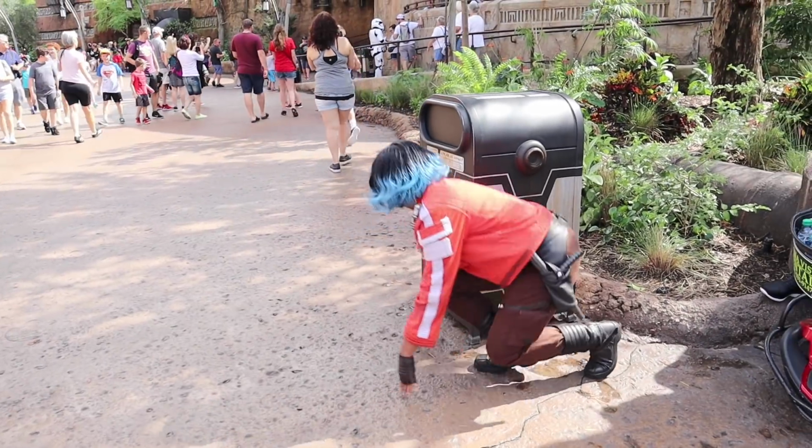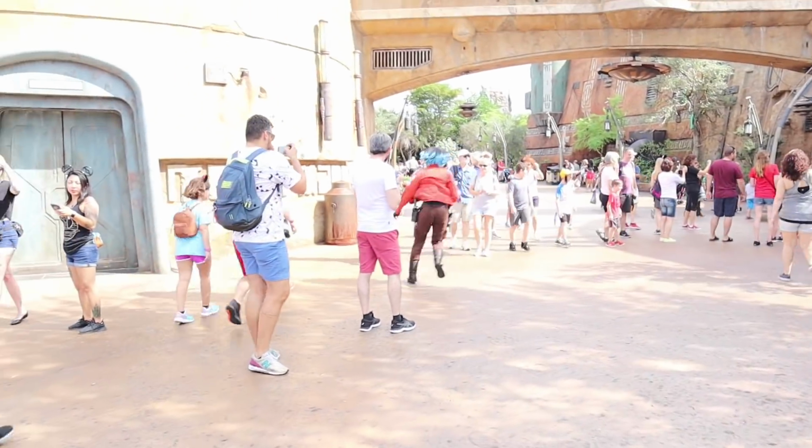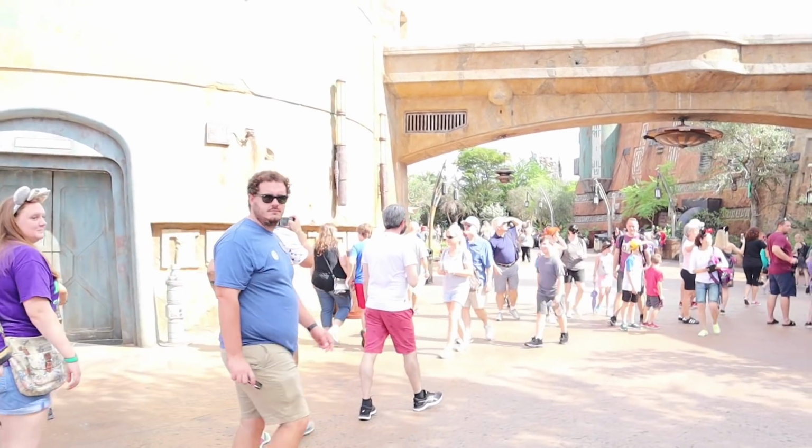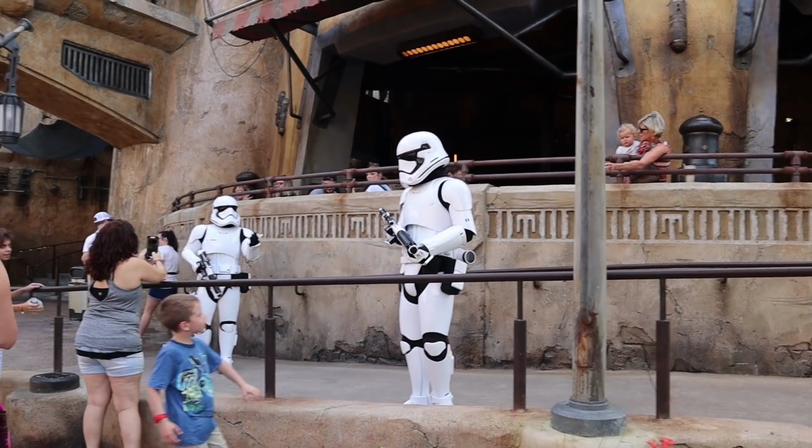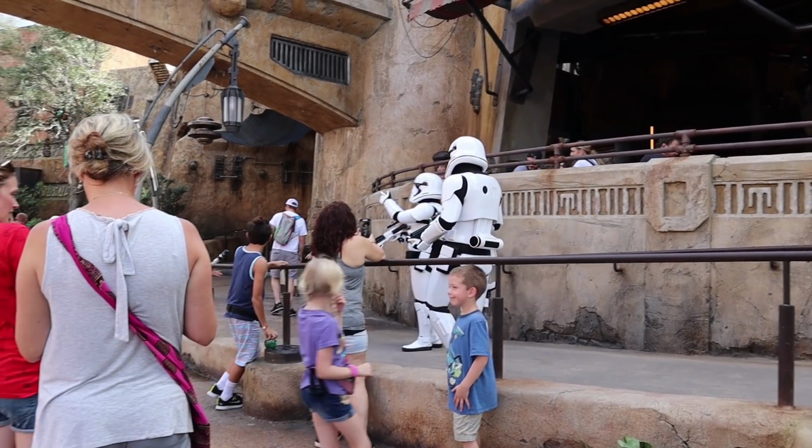Oh, I didn't even notice her. She's hiding from the stormtroopers too. Look at her run. I love that they actually run away. That's amazing. Uh-oh, they're heading in the general direction Chewie went. I wonder if they'll find him.